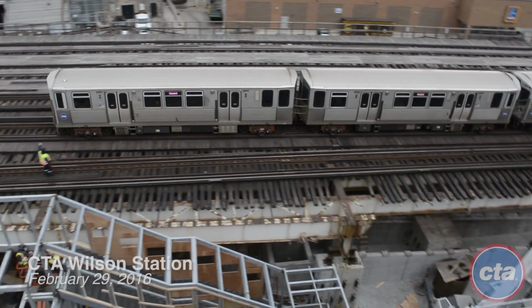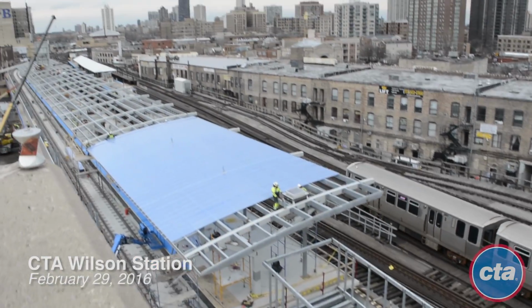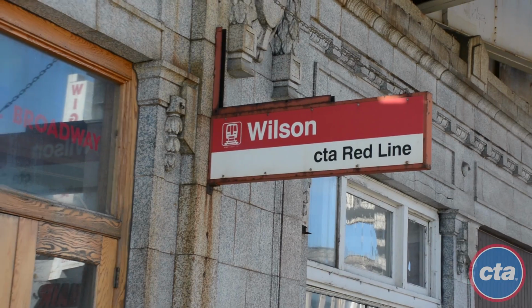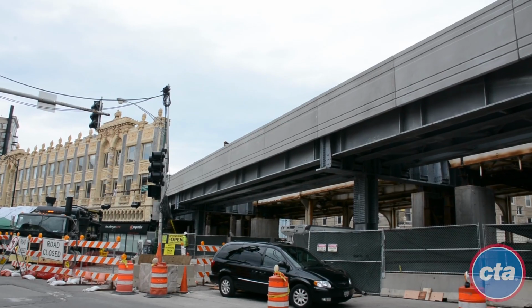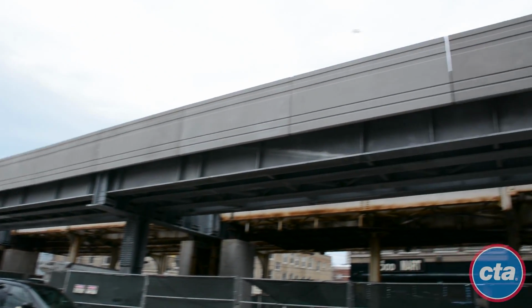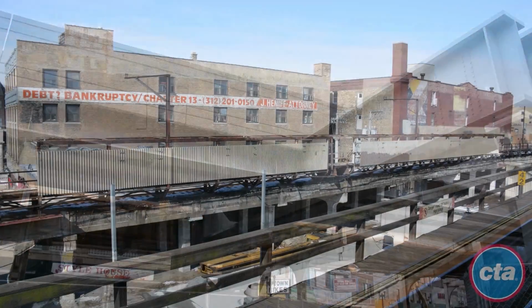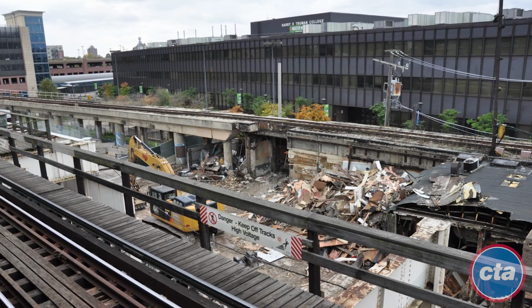March 2016, CTA begins the second phase of the Wilson Station Reconstruction. This is a transformational project for the Uptown neighborhood and CTA riders that will completely rebuild the Wilson Station House and more than 2,000 feet of elevated track structure, creating a more pleasant commuting and pedestrian environment. CTA began construction on the Wilson project in late 2014.